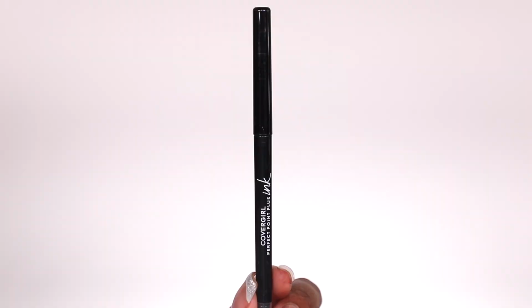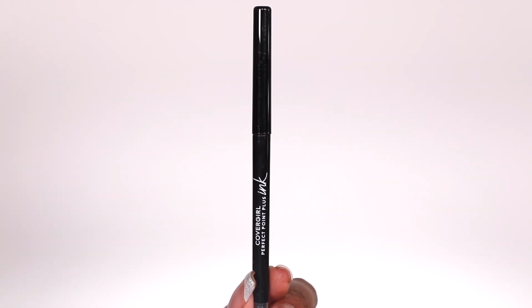I do want to intensify and add some drama to this eye, so I'm taking the CoverGirl Perfect Point Plus ink. This is the black one, but it's shade 275 if you wanted to know. I'm just gonna run this along the waterline and the lower lash line area, and then we're gonna smudge things out.